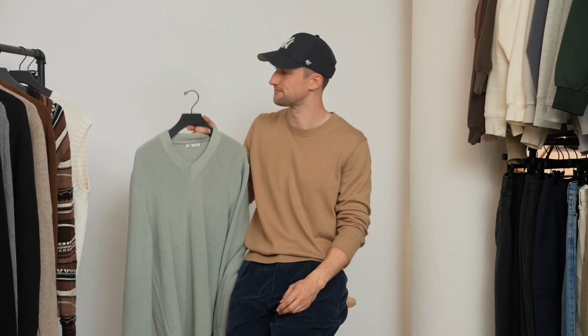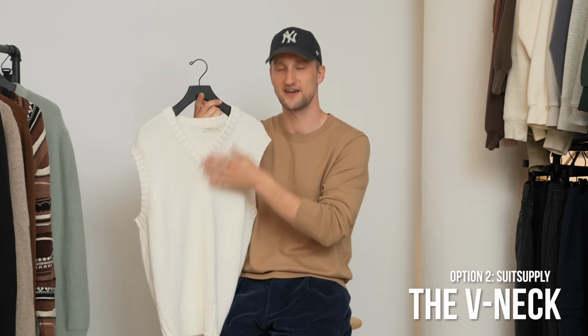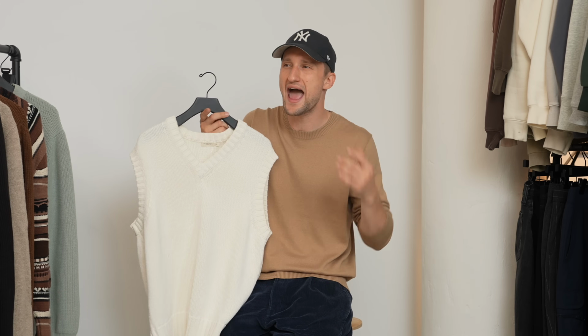I do see other people absolutely rocking it, and I think it also leaves some room for experimentation, which I tried to do with this Suitsupply vest, V-neck vest. So I'm kind of sneaking in another category, which would be vests. They're not as important, I'd say, this fall if we're talking about fashion. If you like them stylistically, phenomenal.